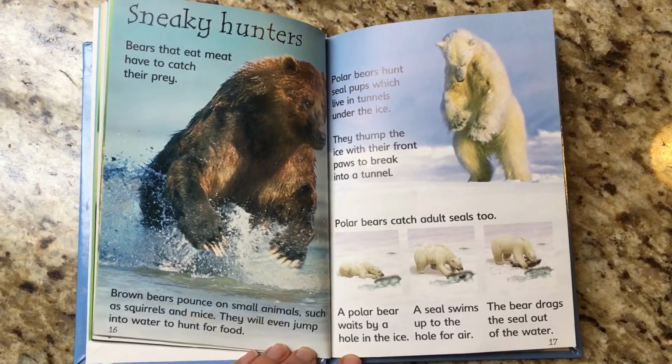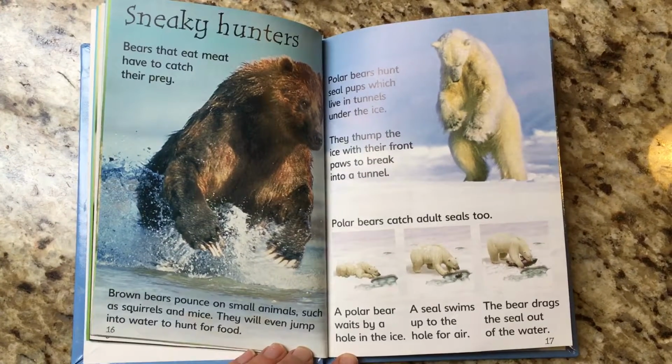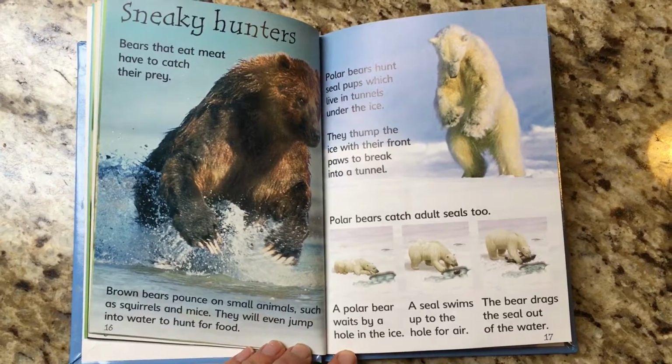Polar bears catch adult seals too. A polar bear waits by a hole in the ice. A seal swims up to the hole for air. The bear drags the seal out of the water.